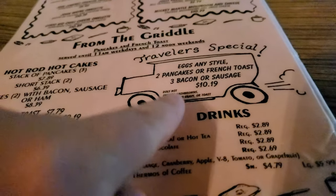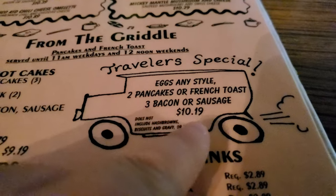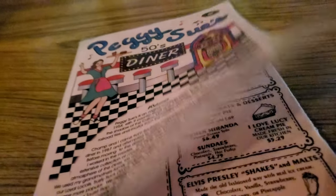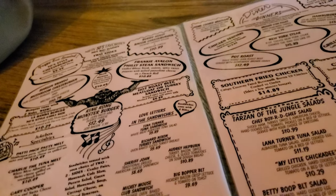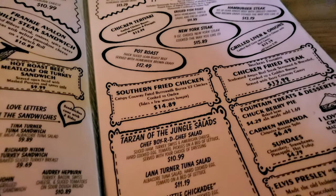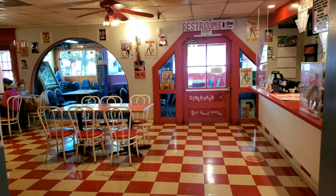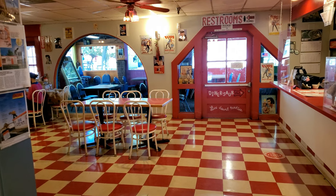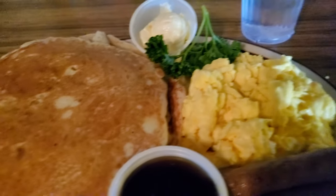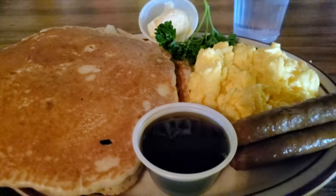Decent menu. I think I'm gonna get the traveler special: eggs, pancakes, and sausage. I really like all the themed rooms that they have here. All right, I got the sausage, eggs, pancakes. Came out really fast.